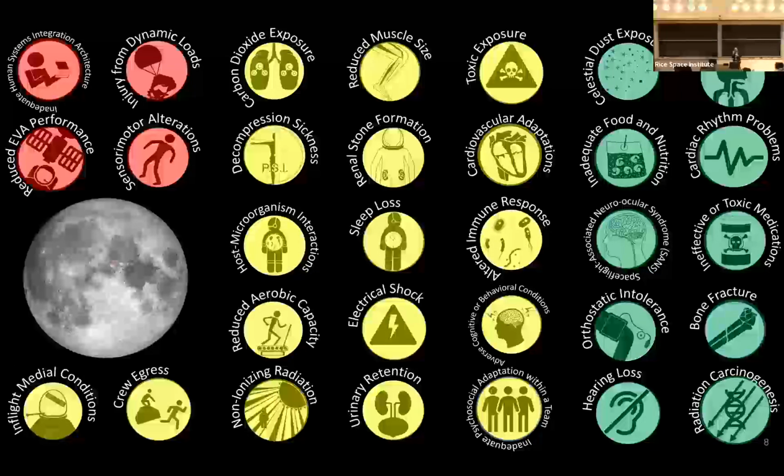So you can see for the moon mission, we have lots of green risks, things that we understand. For food, for example, right now we have 6-month missions on the ISS. That's kind of the typical mission. And the astronauts, they like the food. We're able to keep it very safe for them. And then also the physiology, the biochemical nutrition, that's all very well understood. So that's a green risk.